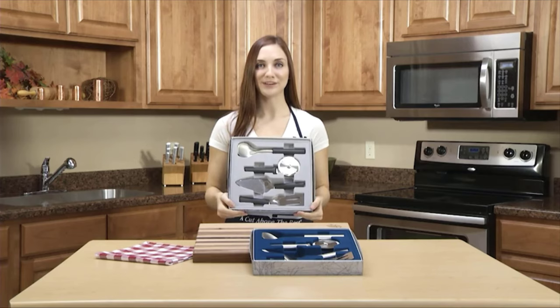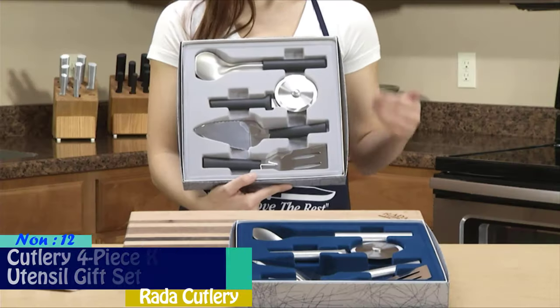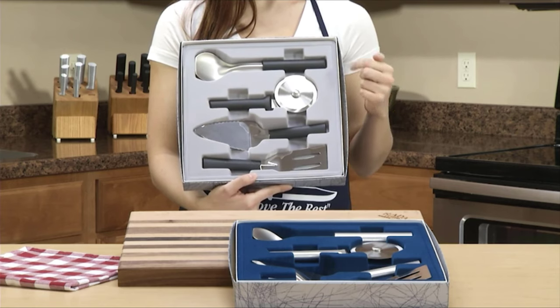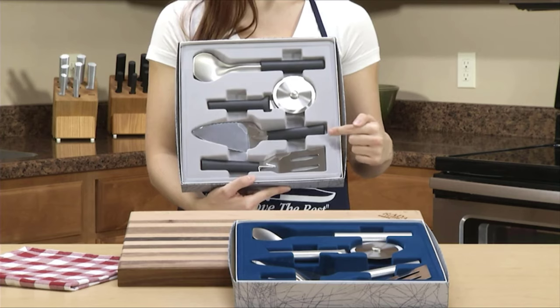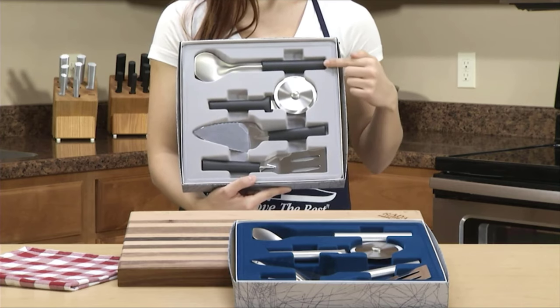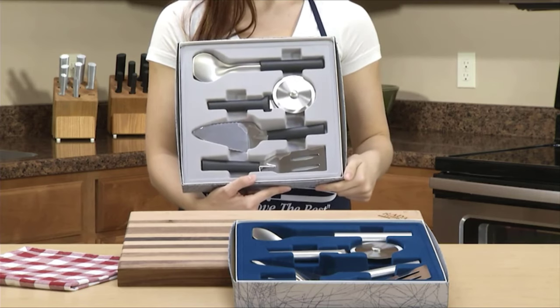All Rada products are 100% made in the USA in Waverly, Iowa. The Rada Cutlery Ultimate Utensil Gift Set includes the ice cream scoop, the pizza cutter, the serrated pie server, and the spatula. Each utensil is manufactured using quality 300 series high nickel stainless steel.